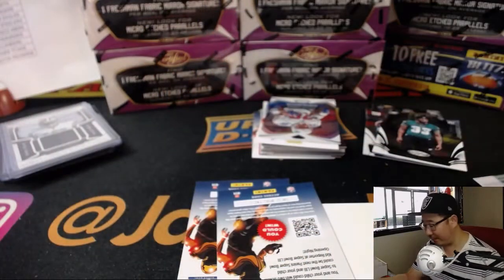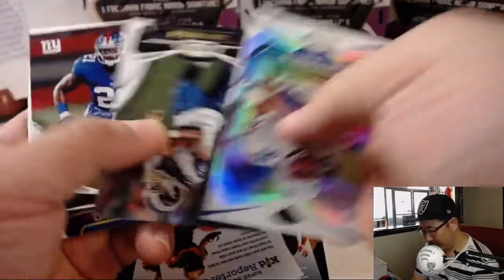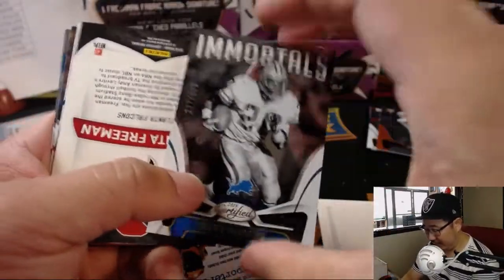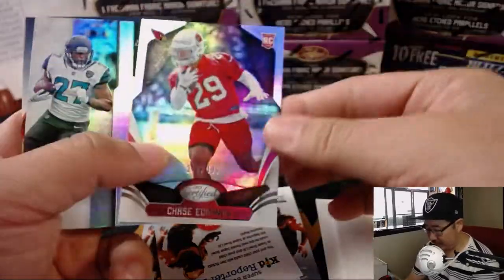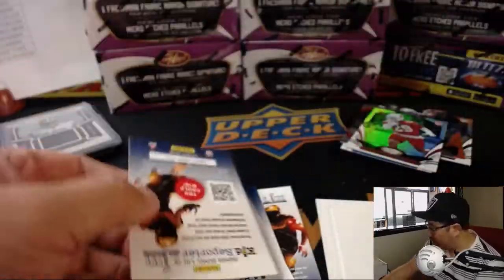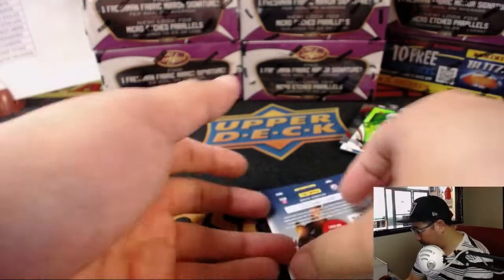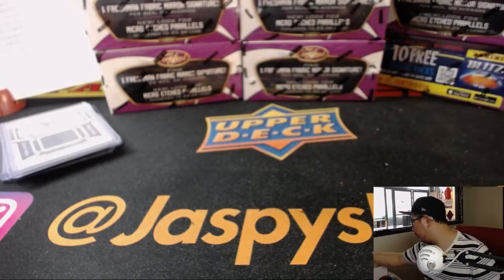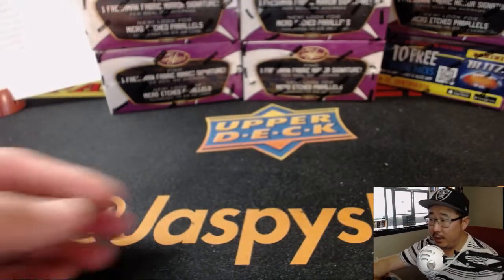Gabe was just wondering if Jamon Moore will be the next Jordy Nelson. I like having Jordy Nelson on my Raiders. Hopefully that turned out nicely. And there you go. There's box one. Next box.